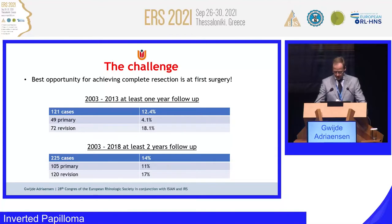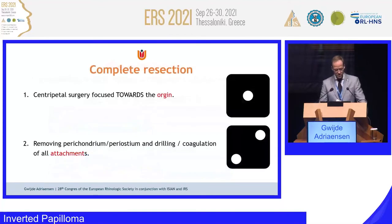So this first surgery, I can't stress it enough. In my opinion, it should be, I call it centripetal surgery, so you work around all the edges of the tumor, and if you see it's not attached, you take it away, and so centripetally you work your way towards the attachment, and then you become really aggressive at the attachment.